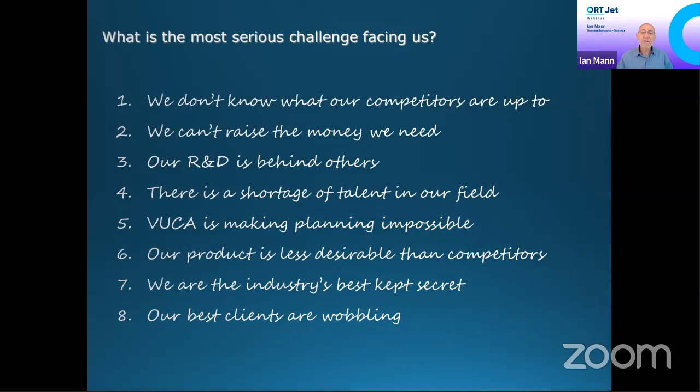Our best clients are wobbling now. They're all wobbling. Now, if you know what your biggest problem is, you can do something about it. And if you don't know what it is, you can do nothing about it. Let's just take number 2. We can't raise the money we need to expand. And we have to expand now, not later, because we're going to miss it.